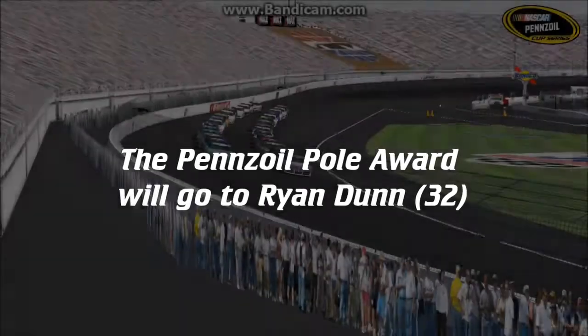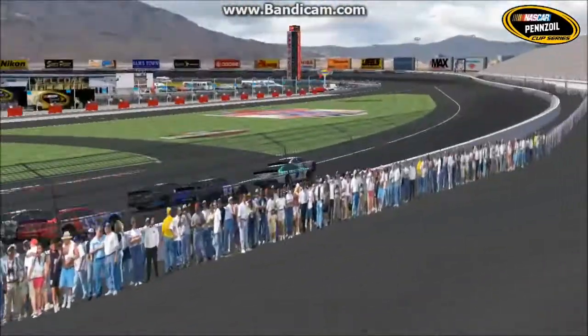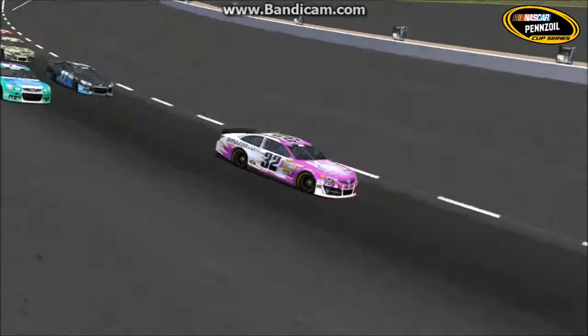Welcome to the Pennzoil Cup Series for Race 12 at Las Vegas. The Pennzoil pole will go to Ryan Dunn driving the number 32 car for Checker Flag Motorsports as the field takes the green flag. It's 30 drivers going down to turn 1. Ryan Dunn and Jake Booker lead him down.